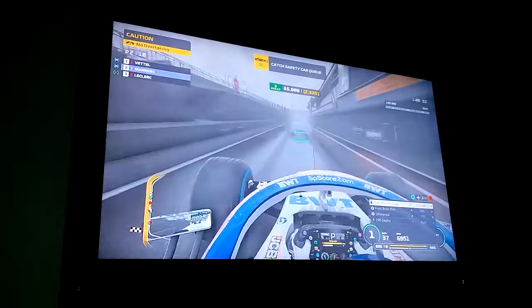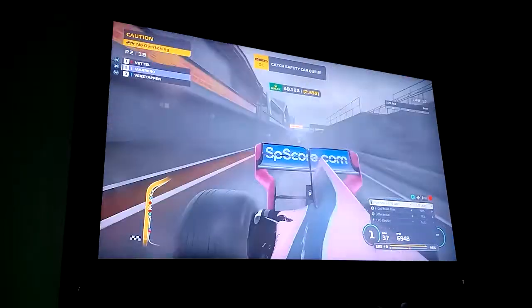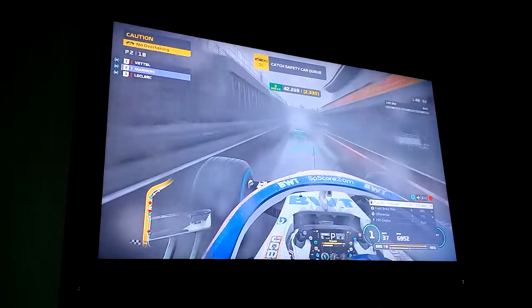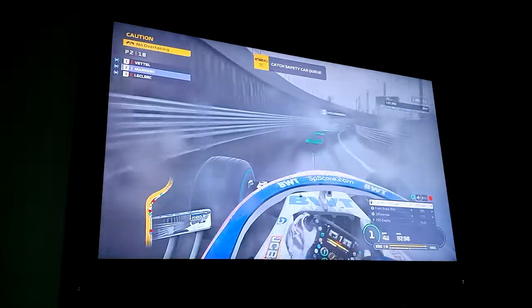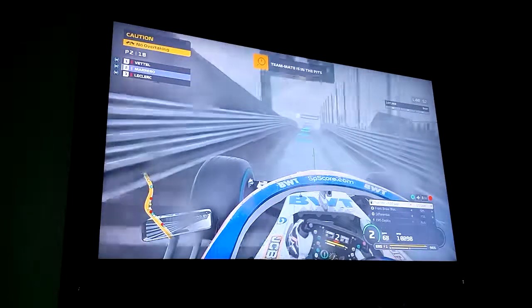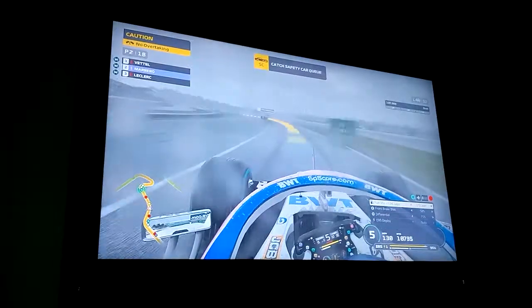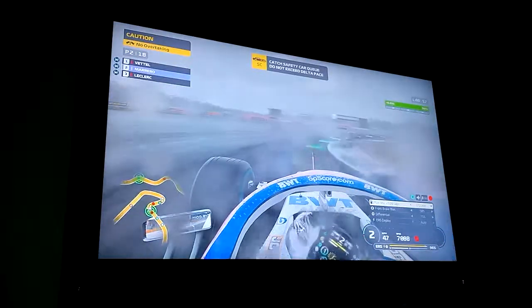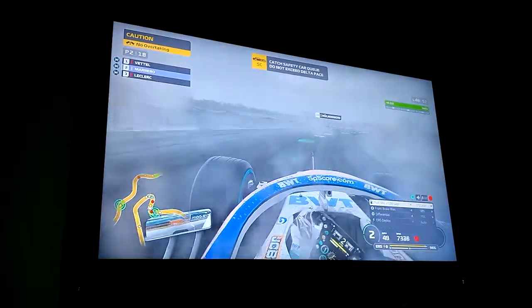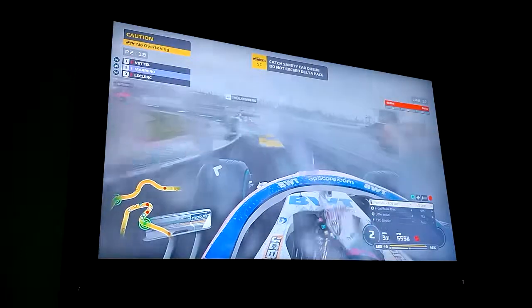We lost the lead over Vettel because we got caught in the pits. Well, at least we got the wets on. We lost the lead, but we have 12 laps to go. And we dropped into second place because there were too many people in the pits.